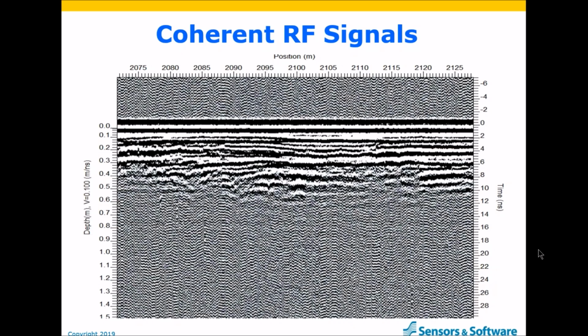I want to emphasize that stacking only reduces signals that are truly random. If you have signals that are coherent, like the high-frequency external radio signals visible in this GPR section, stacking will not reduce the amplitude of this signal. In fact, stacking coherent signal will enhance it.